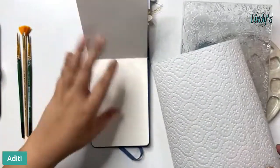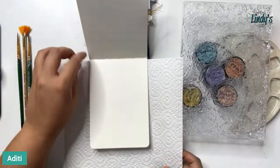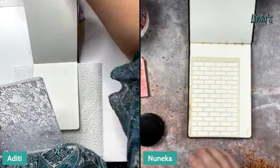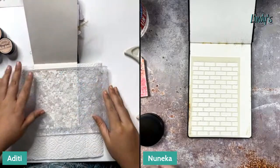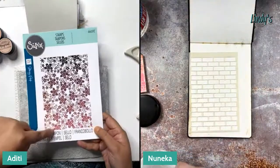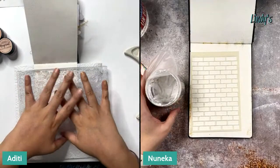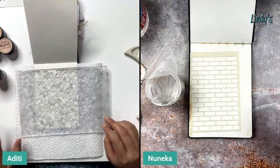And then again today I'm working in the journal. And I am going to use a whole lot of Sizzix products today. So this is a new release stamp from Sizzix. And I'm going to use this to create a resist effect for my background. So I'm just stamping that and embossing that with Wowzer's White for my first step.